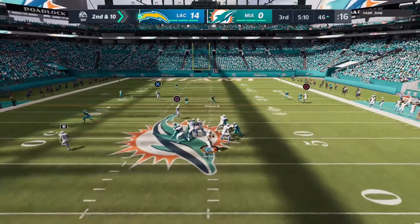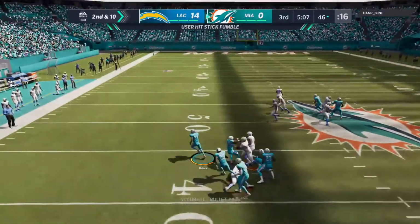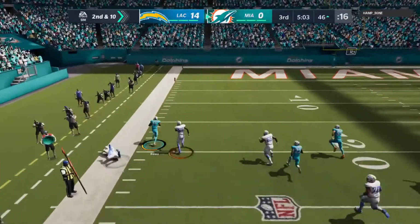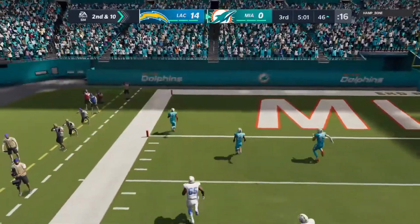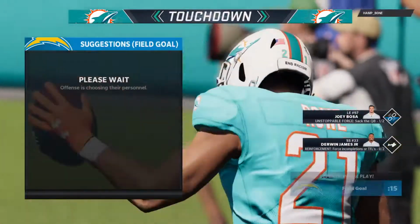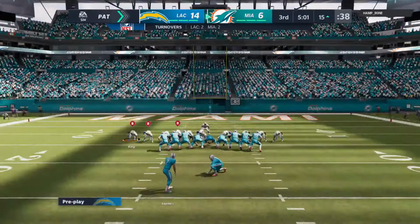Throwing again. Herbert. For Keenan Allen, that's complete. Allen hit. He lost the football. And this is picked up by the Dolphins. Past the 20. And this is brought all the way back. A fumble recovery and taken to the house for a Miami touchdown. Jason Sanders for the extra point.